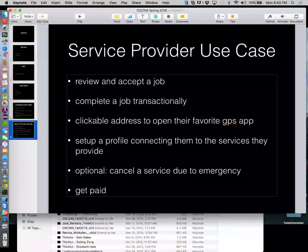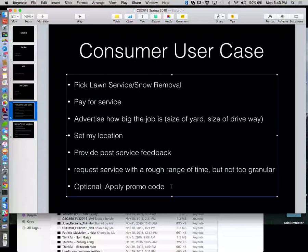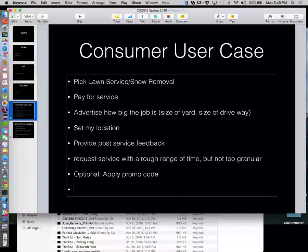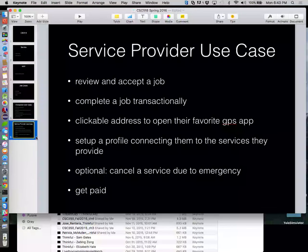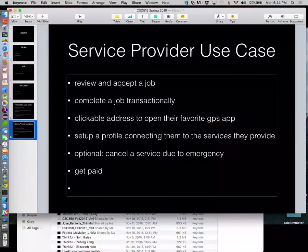Go ahead. One big thing we missed for both service provider and consumer is signing up and being able to log in. Okay. Register, authenticate. And maybe for service provider, register, apply, authenticate.